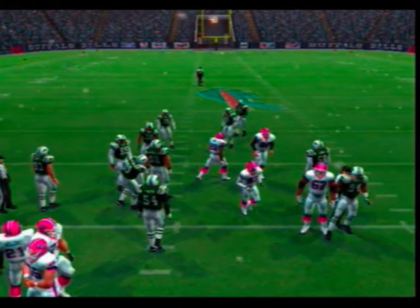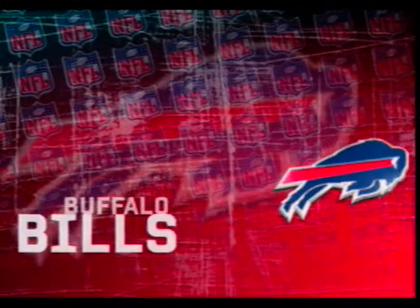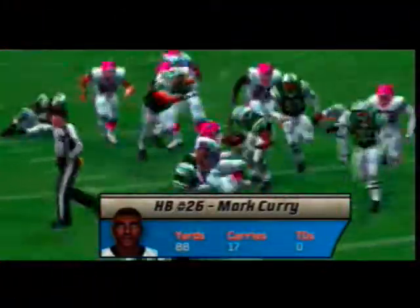This is tough running here. Let's watch him as he gets through right here. And he breaks a tackle and he keeps moving forward. I tell you, this guy's hard to bring down.